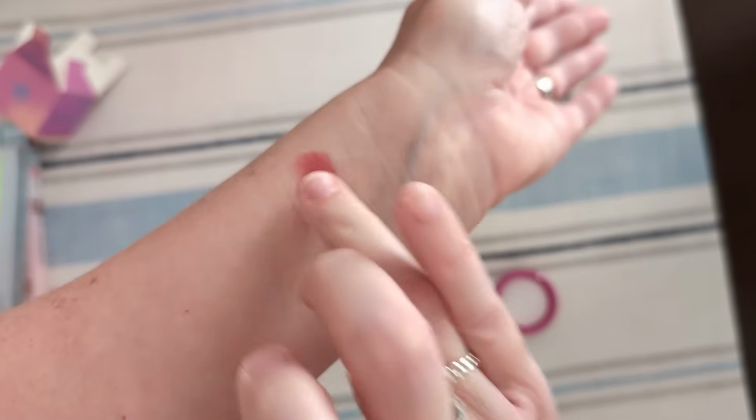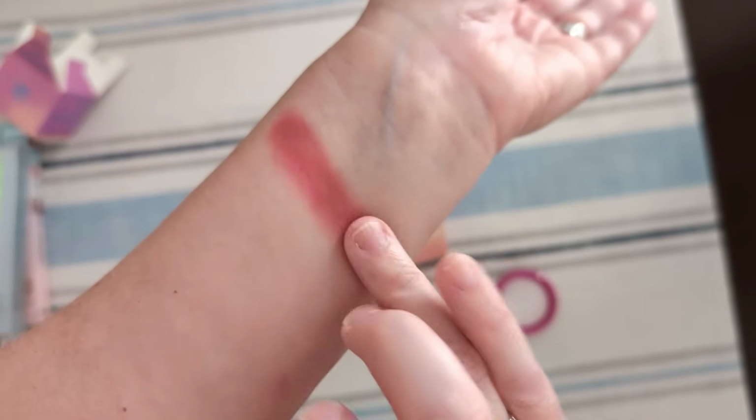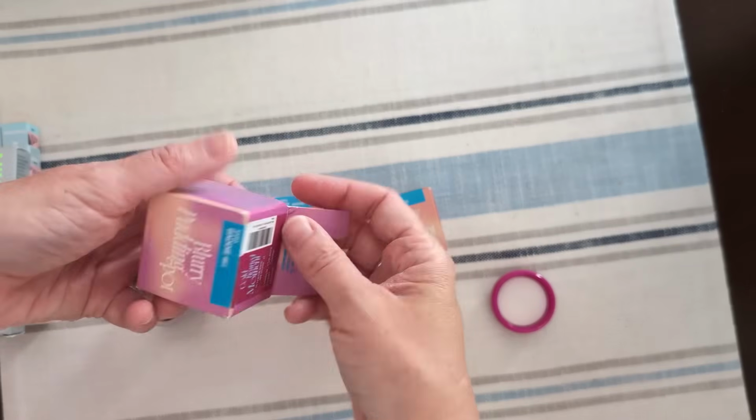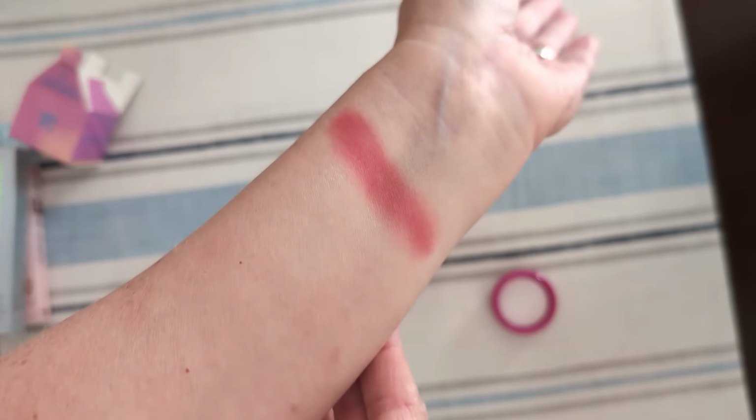They almost act like a stain. So they're really long lasting, and they're just very comfortable to wear. They're very creamy. So this is the purpley shade. This one, again, is called Baddie. So that looks really beautiful.